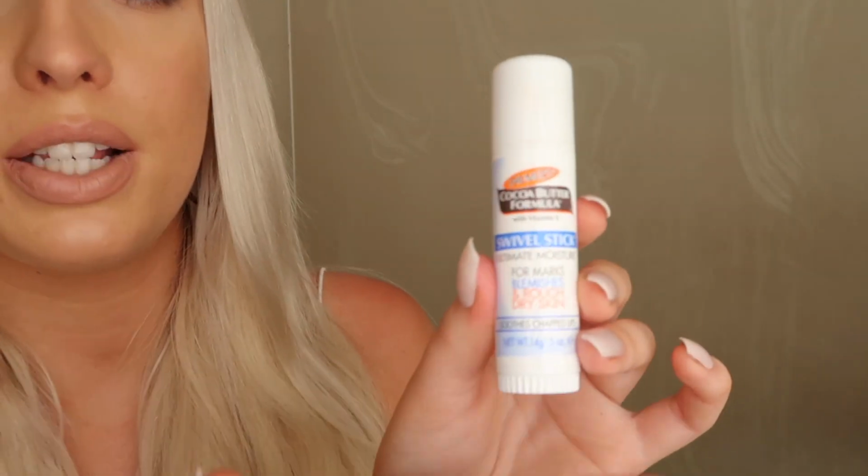It has replaced my nightly lip masks. I just put this on before bed. I put this on before I start my day. I put this on all the time. Apparently it can also be used for other things like marks, blemishes, and rough dry skin. It says it right there.